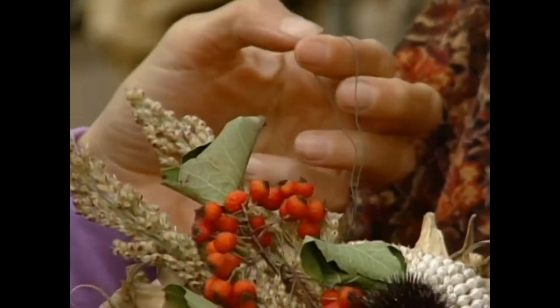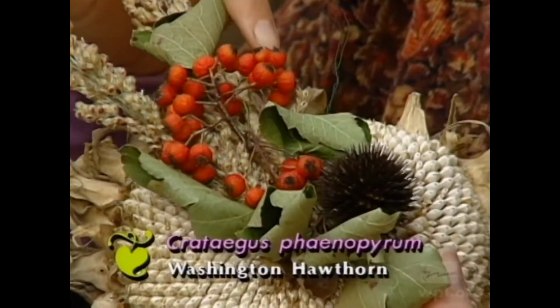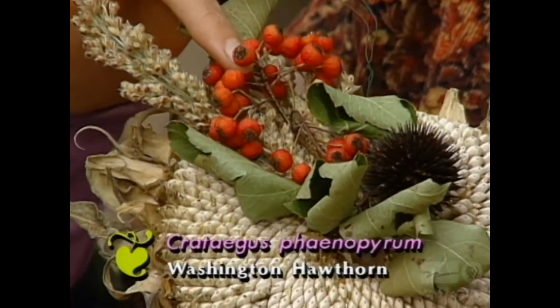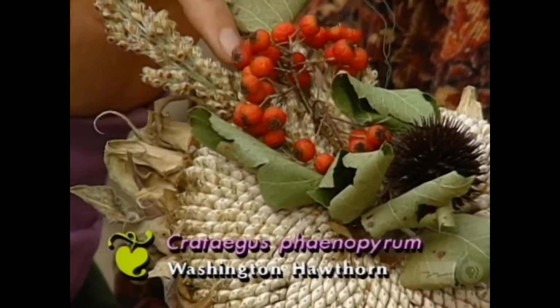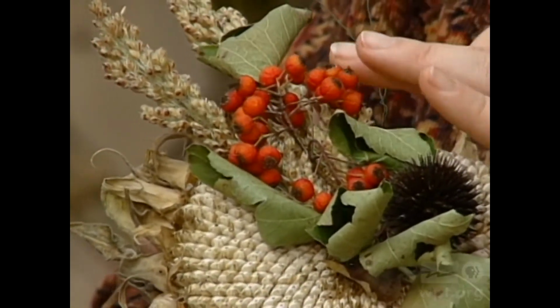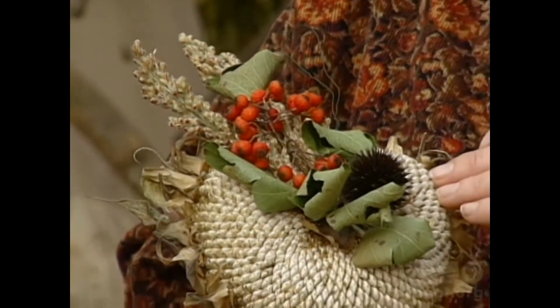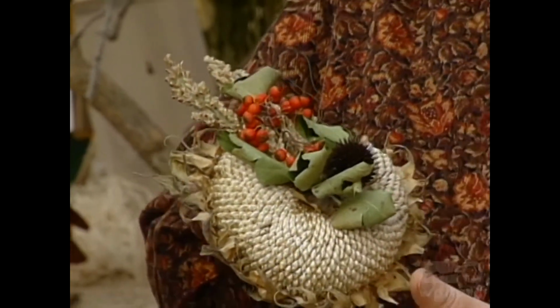Yeah. And then what we did was we found some Washington hawthorn berries, which is from the hawthorn trees, which are grown ornamentally, and you can find them in people's yards all over. Well, and the berries stay on the trees all winter long, too, so they're really pretty just on the trees. Yeah. And the birds don't care if they're on the tree or on your decorations. Oh, that's great. They enjoy it.